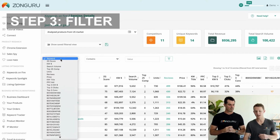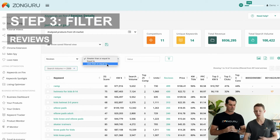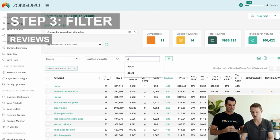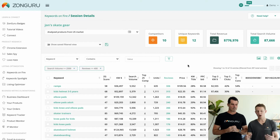So we've gotten rid of all of the ones that are very underperforming from a demand perspective. Now, on the flip side of that, we want to see medium competition as well. So we're going to say reviews less than or equal to, in this case, let's just use 400 and see what comes up. Okay, cool. So now we have 12 unique keywords.